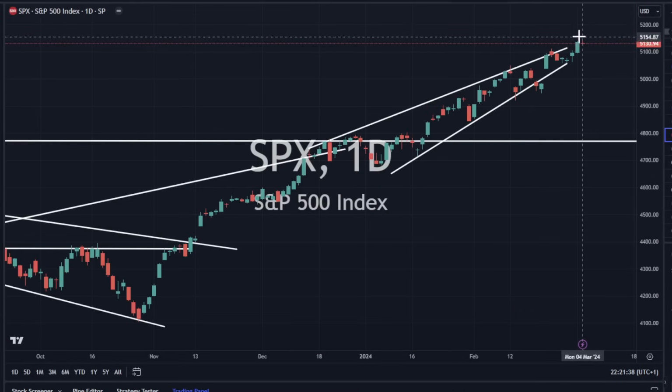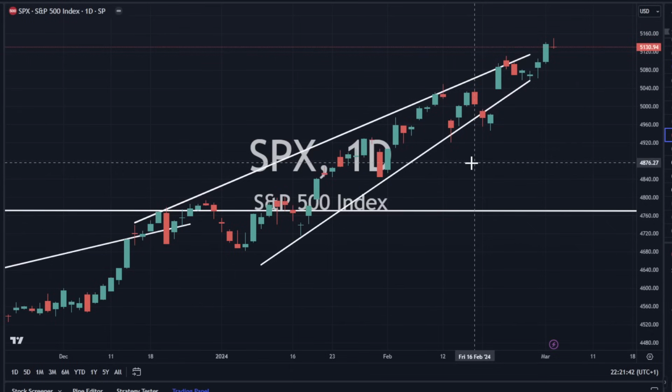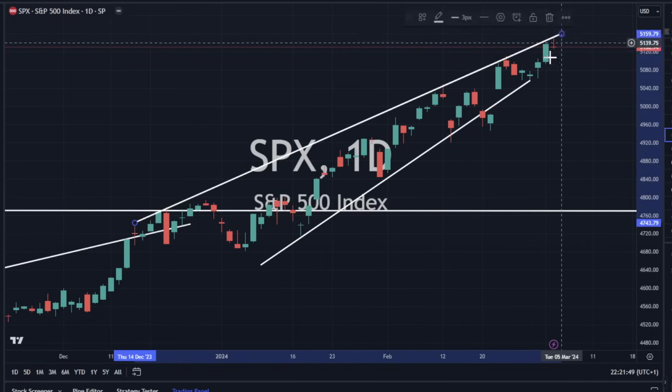We've got the S&P 500 down a little bit, but still looks good to continue higher if it wants to. Not a reversal candlestick yet. We are squeezing into this pattern and we are towards the tip of it.